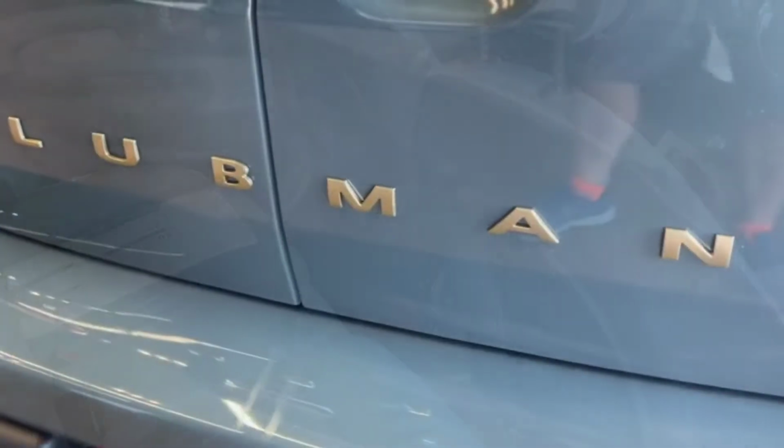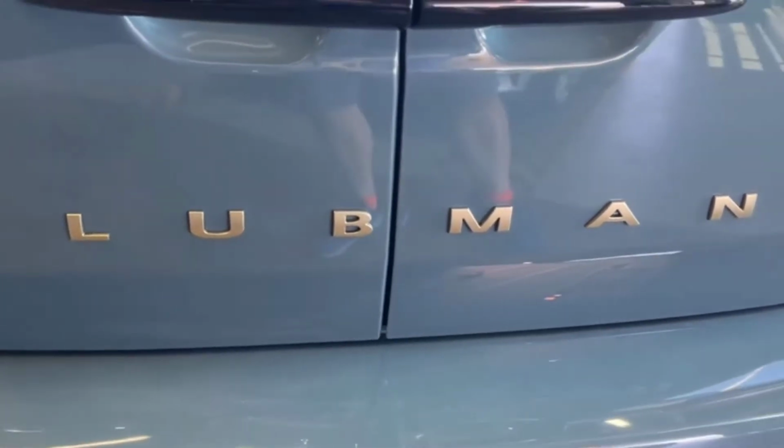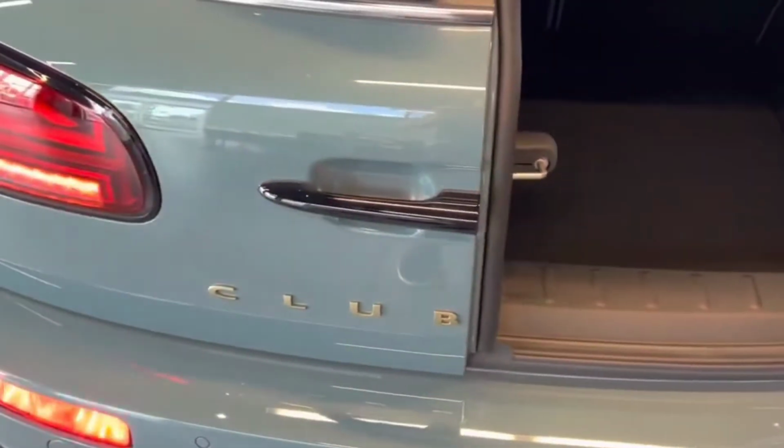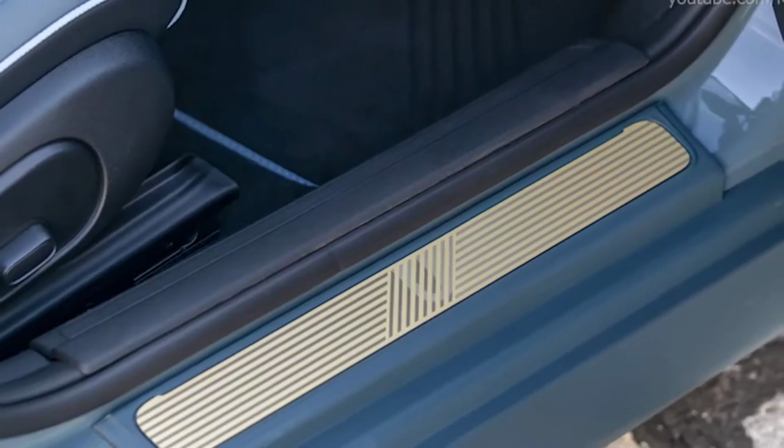With all the seats in place, the Cooper Clubman provides 13 cubic feet of cargo space. This grows to 44 with the rear seats lowered. That's a lot less space than you'll get with some competitors. For example, the Subaru Outback provides 33 cubic feet of cargo space behind the rear seats and 76 with them lowered.